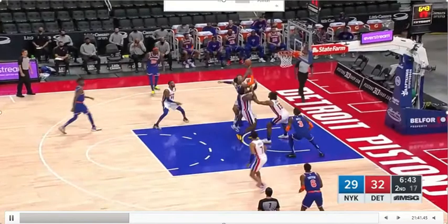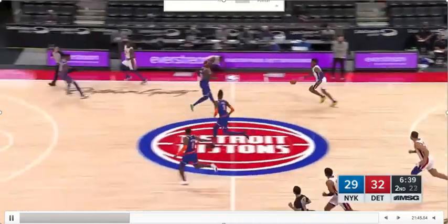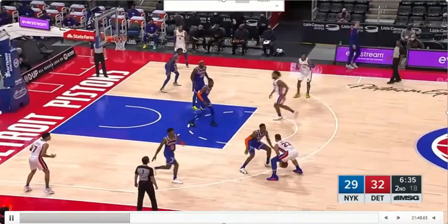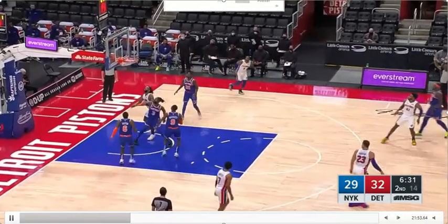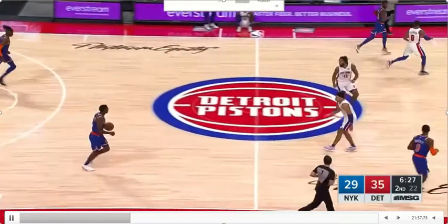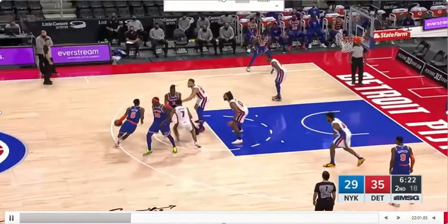After a while, they brought in all of the first unit back in to finish the half, and they struggled. The Knicks struggled a bit on offense, and it was essentially tied at the half. So what I'm going to do now is fast forward a little to the third quarter.